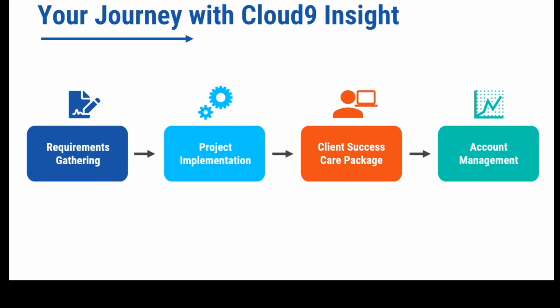And following the build, the integration and so on, we would then go through some training with you. So that could be end user training, super user. You could be looking to do a trainer approach. So there's various different ways that we can help your team and your users to feel empowered to use the tools in the way that you would hope. And we reinforce that through our client success care package.